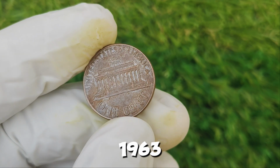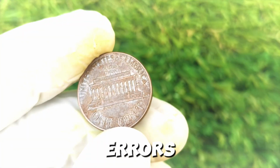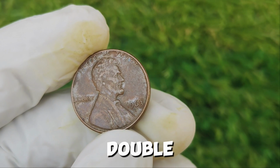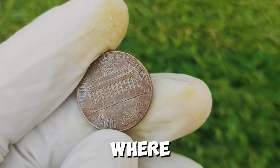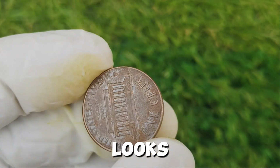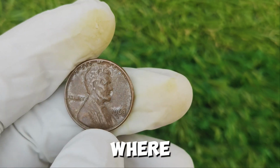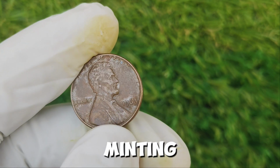Some 1963 pennies were struck with rare errors, making them super valuable. Keep an eye out for the double die obverse, DDO, where Lincoln's image or the lettering looks doubled. Another valuable error is the off-center strike, where the coin was misaligned during minting.